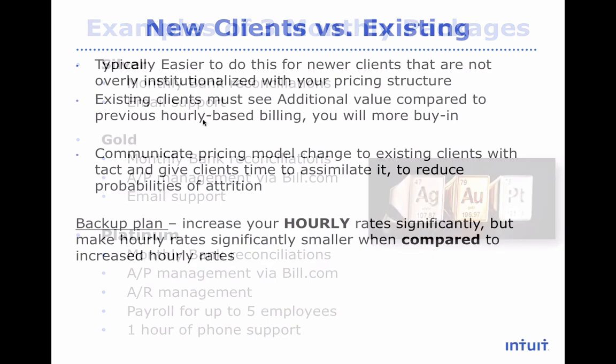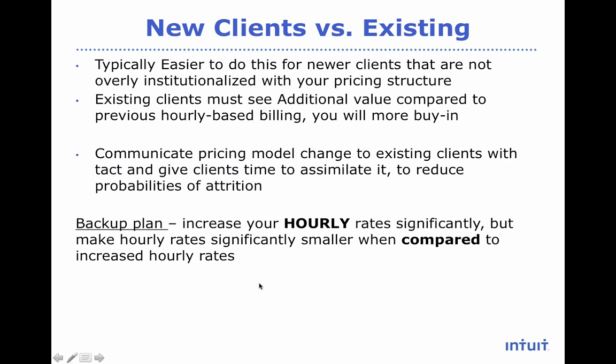Okay, let's go to the next slide here. Okay, new clients versus existing clients. This is an important piece because some clients are so used to how you work. Some clients are so entrenched on how, and they're used to your hourly fee.